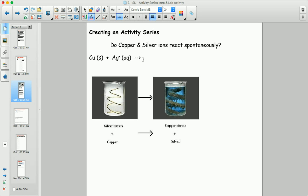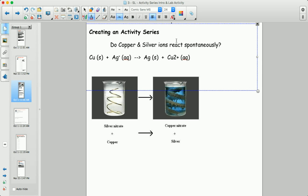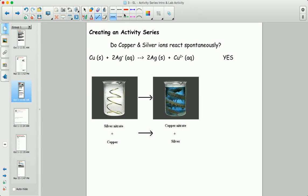So do copper and silver ions react spontaneously? Yes, they do react spontaneously, and the products are pretty clear when you do the reaction: silver metal is made and copper 2+ ions are made. In order for this reaction to technically be balanced, based on redox and exchanging electrons, I need 2 of those silvers. Now, if you look at what's happening in terms of the half equations and the oxidation states, you can see that copper starts off as a 0 and it ends up as a 2+, which means that the copper lost electrons.